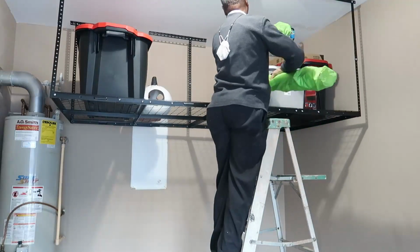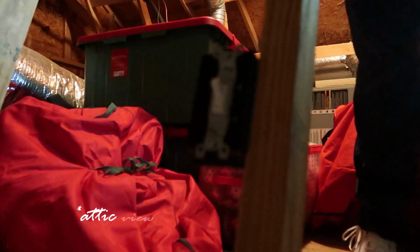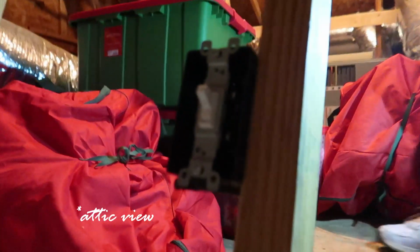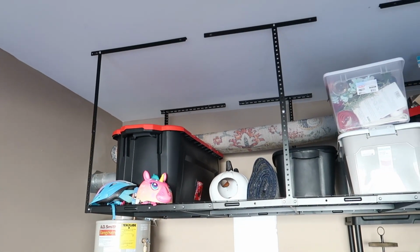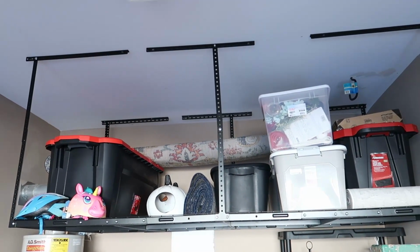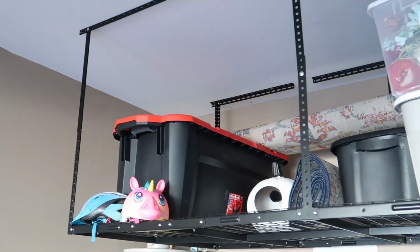As I mentioned before, a good bulk of my home decor is located in our attic, and then I place our major decor such as Christmas onto our storage rack, along with some seasonal rugs and just the other few pieces that I had in the garage.